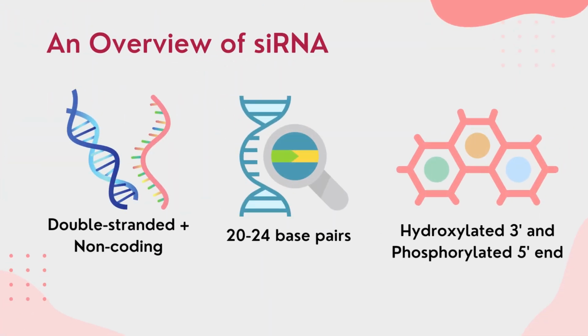Before we begin, it is important to understand what exactly siRNA is. siRNA is a double-stranded, non-coding RNA molecule. siRNA stands for small interfering RNA, but is also referred to as silencing RNA and short interfering RNA. It is quite similar to miRNA, having a well-defined structure composed of around 20 to 24 base pairs. The structure of siRNA has hydroxylated 3' and phosphorylated 5' ends.